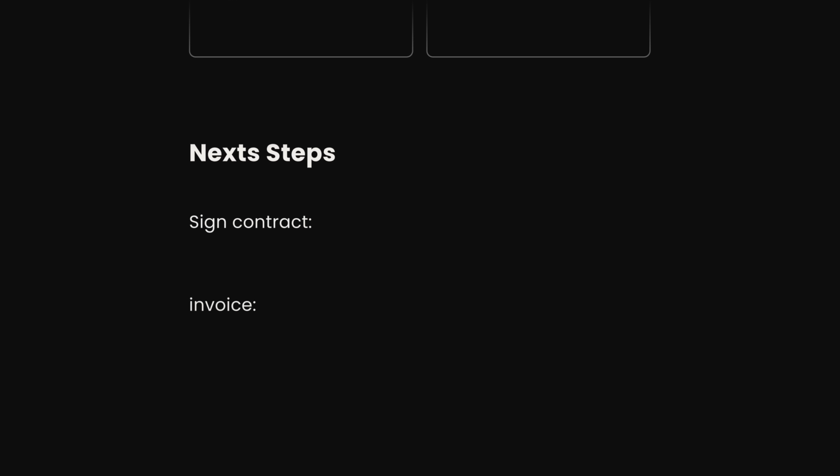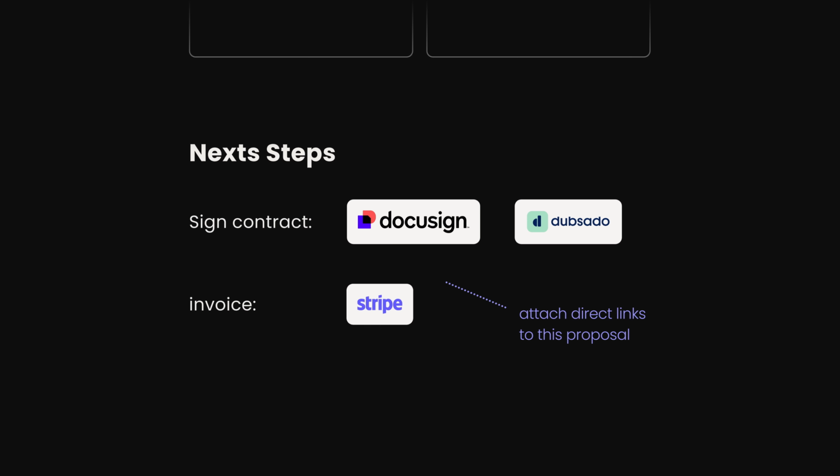We want to end our proposal by making it crystal clear what we want them to do next, and then make the next steps as seamless as possible. So you want to remove any additional steps or unclear instructions that create friction that will stop your client from taking action. And so ideally, on the last page of your proposal, you want to attach direct links so that they're able to sign their contract and pay their invoice with one click without any further back and forth. You can do this by using tools like DocuSign or Dubsado for creating your contract. And for invoices, you can use a payment platform like Stripe.